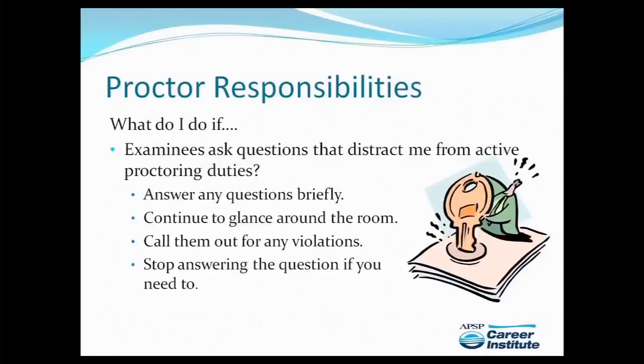Should the quantity of questions jeopardize your ability to proctor the group effectively, you may need to tell them you can't answer any additional questions. Remind them that if they have an issue with a particular question, the comment form can be used to voice that issue or concern.